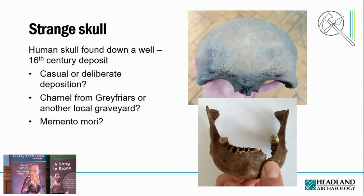And we have a strange skull. It's a bit the worse for wear now, as you can see. These two bits appear to be part of the same skull. We had a couple of other bits as well from it. It was potentially complete when it was deposited, but it was found down a well. What was it doing down a well?